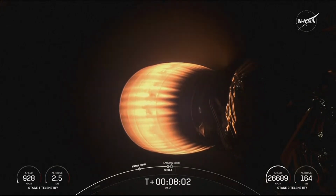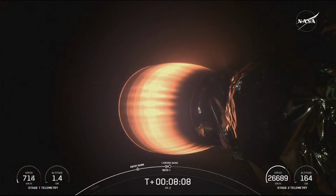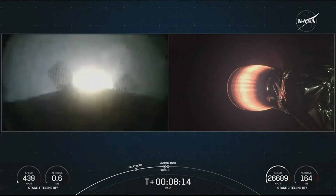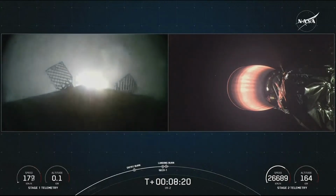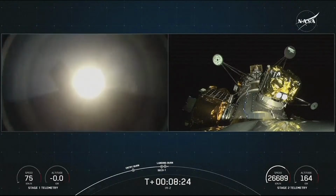MVAC shutdown. There's that call out for MVAC shutdown. We should be getting a confirmation of a good orbit as Stage 1 has a landing burn. There is that stage 1 nominal landing burn, and that confirmation of a good parking orbit on stage 2. Let's watch stage 1 come back home. Landing leg deploy.